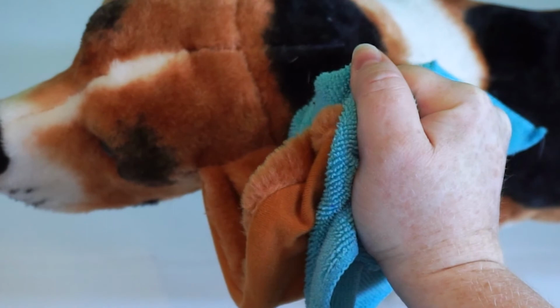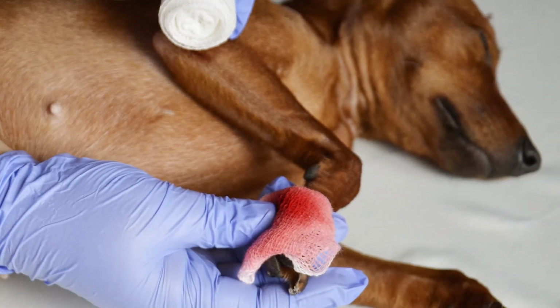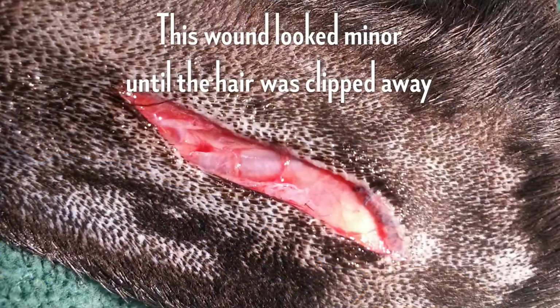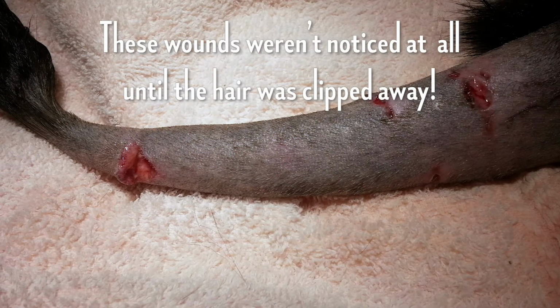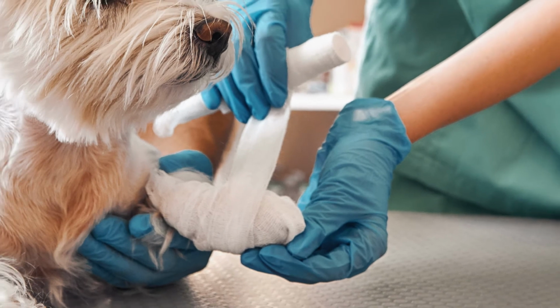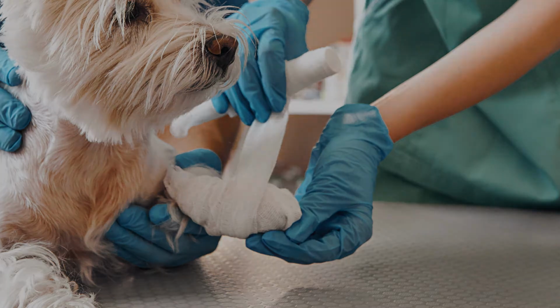If you notice any bleeding in your pet, stay calm, control the bleeding as much as possible, and get to a vet immediately. Wounds can sometimes look deceivingly small. Even a small wound has the potential for infection, so a vet visit is important. These tips aren't meant to replace professional veterinary advice.